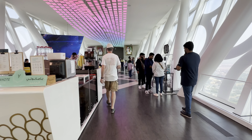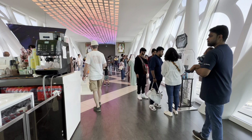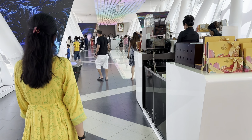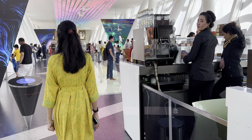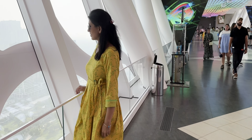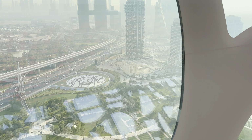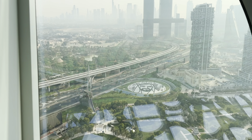There is a small pantry where you can grab a coffee or some snacks. There are some gift shops as well and the penny press machine for souvenirs. You can spend your time at the top as long as you want. You can take pictures and enjoy the view.